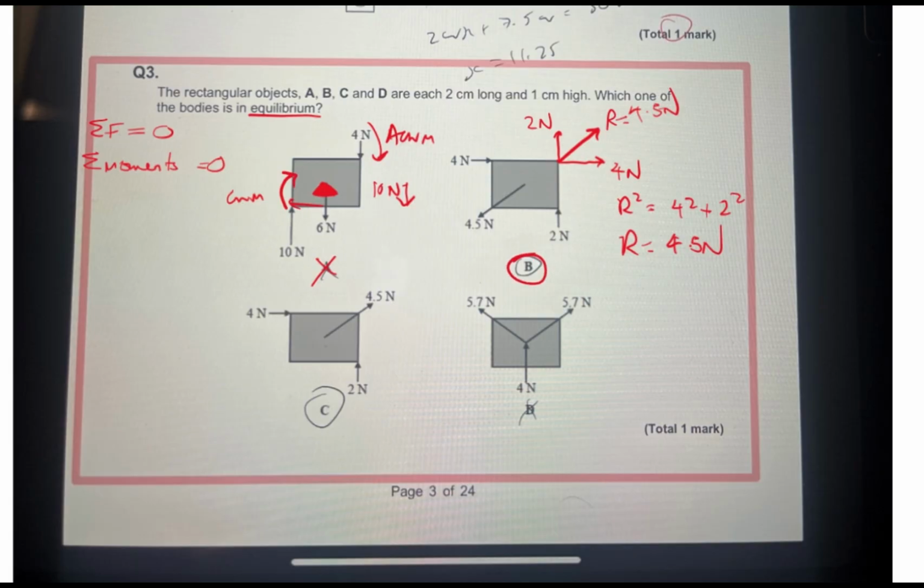Okay. Now just to prove the others aren't, well, if you look at C, well, you got 2 newtons this way and you got 4 newtons this way. So you got 4.5 newtons plus 4.5 newtons. So you've got a resultant force of 9 newtons that way. This thing's going to move that way because there's nothing to counter or balance it. Whereas in this case, let's do that again. You've got 4.5 newtons this way. Okay, so they're going to balance it.